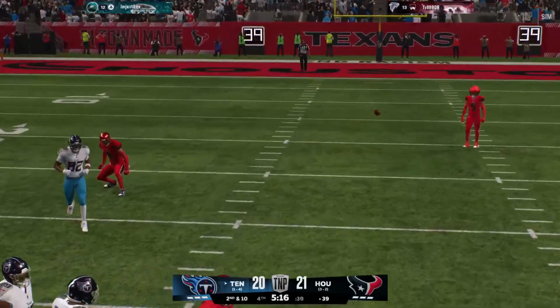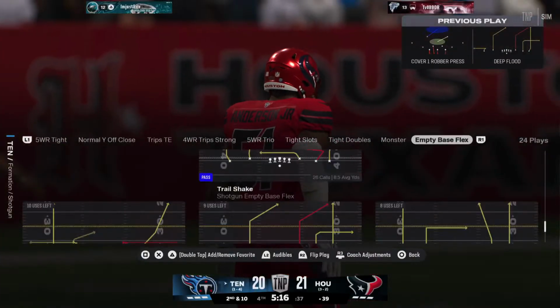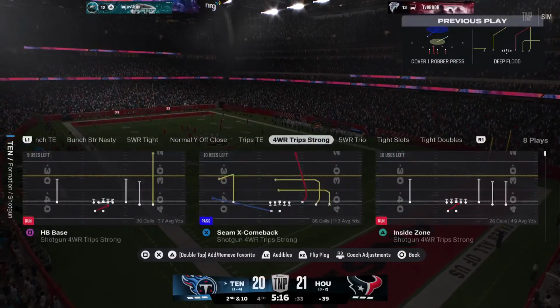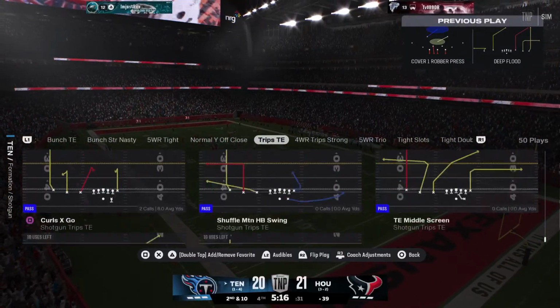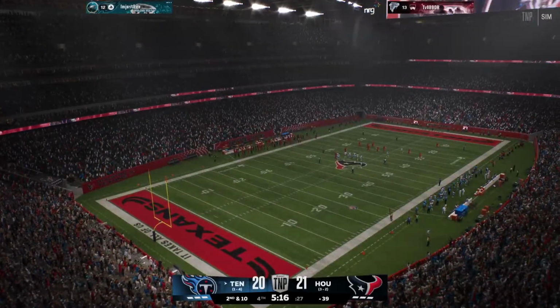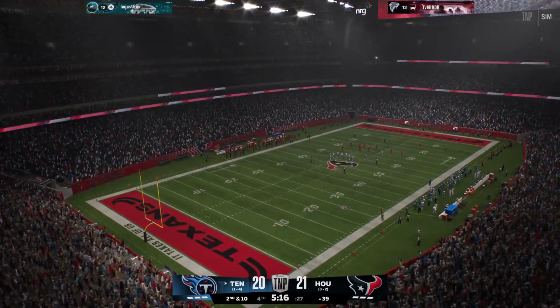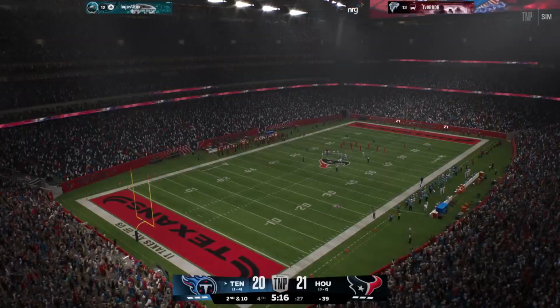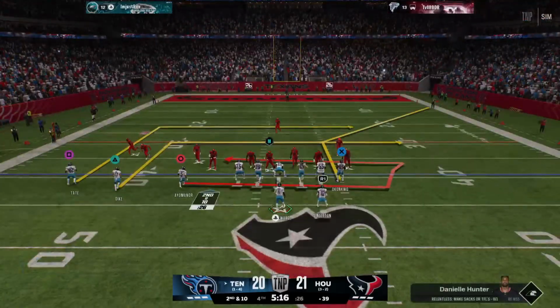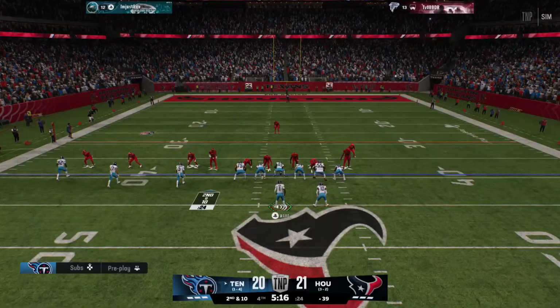This one incomplete. The pressure got to him as he released it, and it's 2nd down. We've seen this quite a few times in this game. Offensive line unable to keep leverage, unable to keep people away, facing a lot of pressure. Fortunate just to get rid of it. One of the reasons they're down is that inability, though, to stop the pressure. We saw another example of it there. So line of scrimmage still with 39 on 2nd and 10.